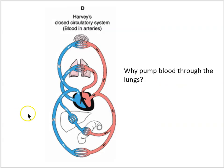In the next lesson, we'll ask the question, well, why does the heart pump blood through the lungs? And this will get us to our final answer for why we breathe.